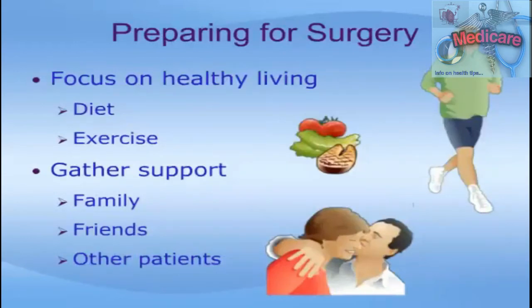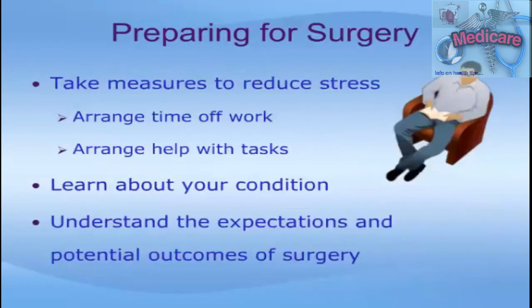In the time leading up to the operation, focus on living as healthy as you can, eating a balanced diet, and getting some exercise. Gathering the support of friends and family around you, as well as other patients who have been through this when possible, can help ease your mind and comfort you. Try to take other measures to reduce stress as well.